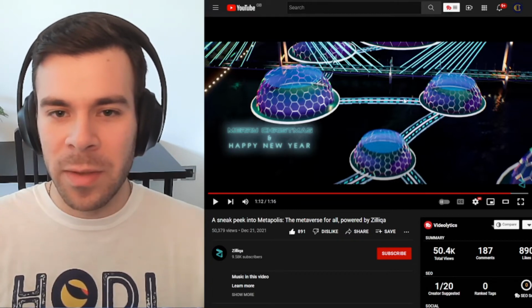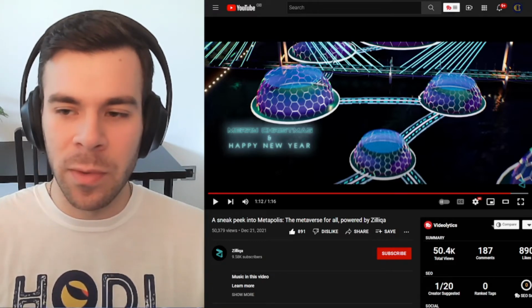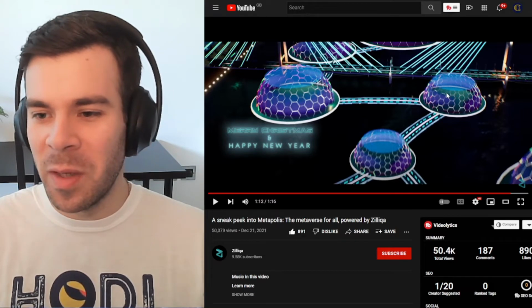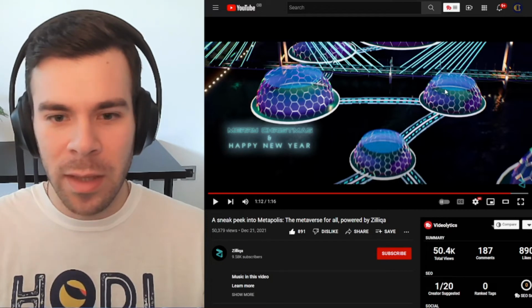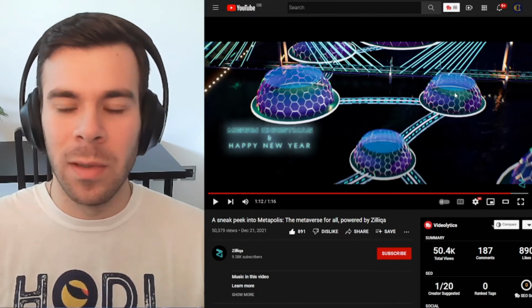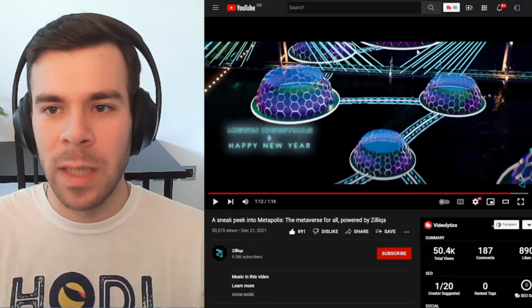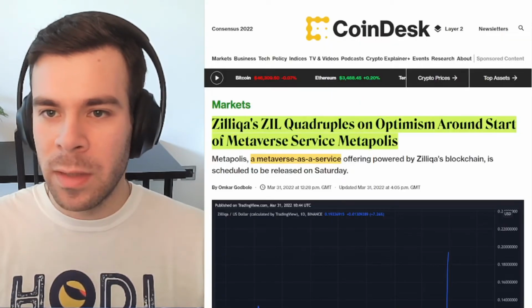In looking at the metaverse and Metapolis itself, this was built in Unreal Engine 4. It looks okay. I have reservations about the looks, to be honest. We've seen better metaverses, and if you look at Sandbox, for example, I think the approach they took there of being slightly less realistic actually has a much better effect. We've seen NetVRK, which is absolutely amazing. So maybe not the best looking one, but we'll see how this plays out, especially given the very, very low fees. So let's take a look at a couple of details, a couple of articles I found.